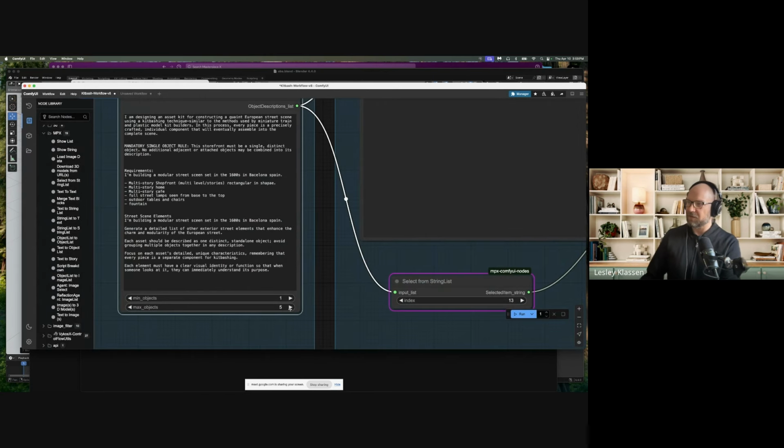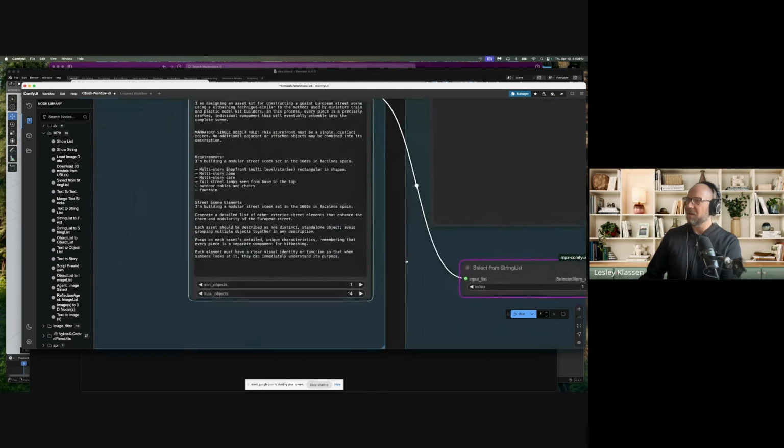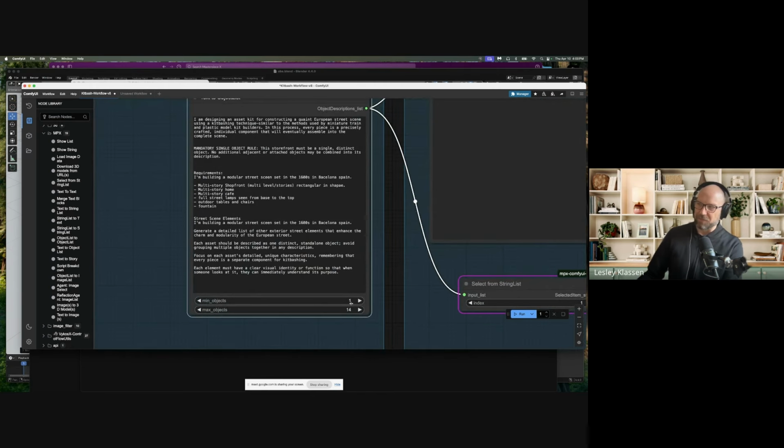Let me change that to more objects. I think that's the bug there. Oh, that's the problem. I'll explain that later. I know exactly what happened here. So I want more than 4 objects. I actually want more like maybe 20 objects even. So what I'm trying to do is create 20 items to put together that's going to create that street scene.